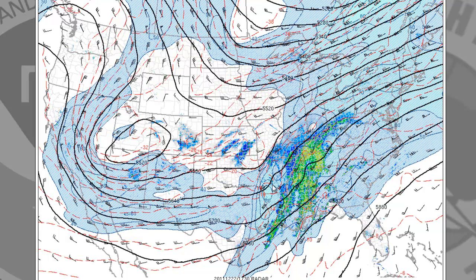And this is forecast by most models to slide off here to the northeast. Down here you'll notice the southeast ridge, as we call it in meteorology. It's been a pretty steady feature for most of the winter, and you can see that it's really becoming important in this situation because it's kind of guiding the storm along the height field as the storm moves off to the north and east.